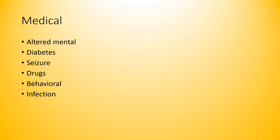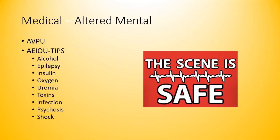Last section here, medical. We're going to cover some altered mental, includes diabetes, seizures, drug use, behavioral, and infection. Anyways, altered mental. Going over our AVPU. That's the first thing. Well, our first thing is the scene safe?